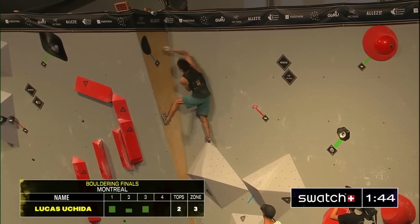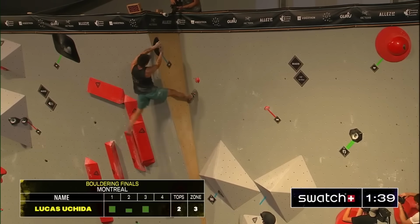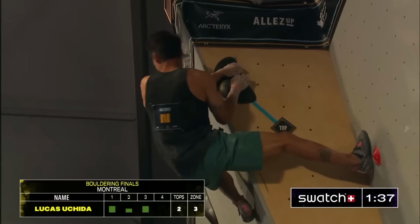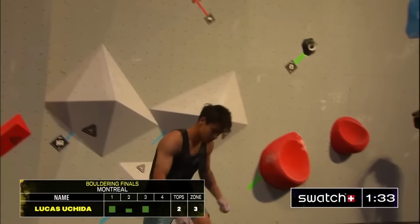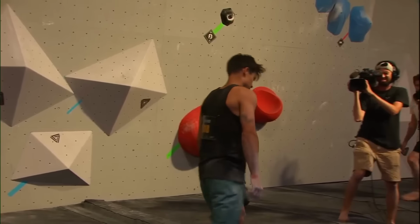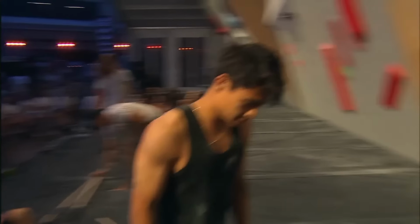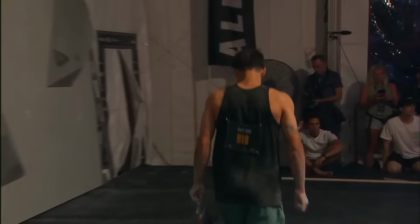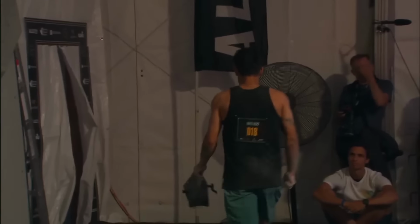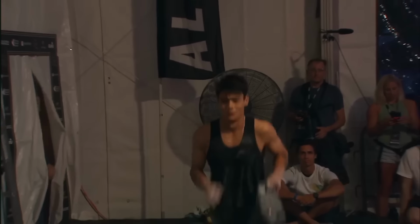A measured amount of power through there. Luke is really well done. And he's going to be smooth and careful for the top. Lucas Uchida with the top of boulder number four. So far looking the best of everyone on that boulder, he has put himself into, at the moment, gold medal spot. With only one to come, he's definitely got himself a podium.